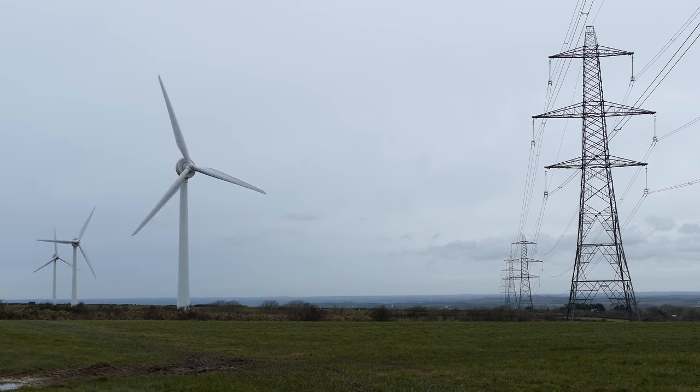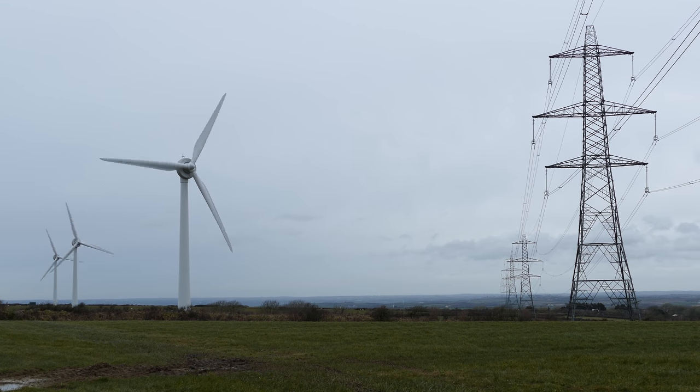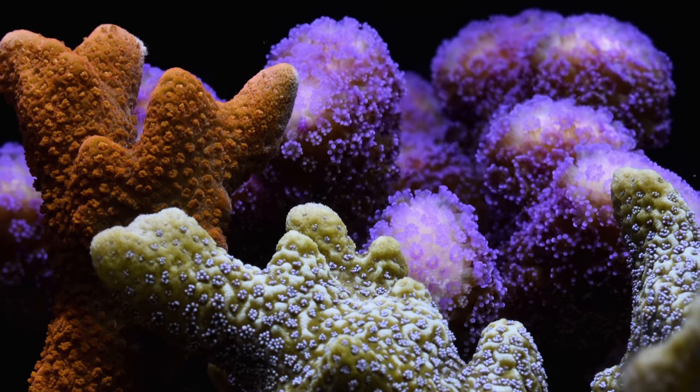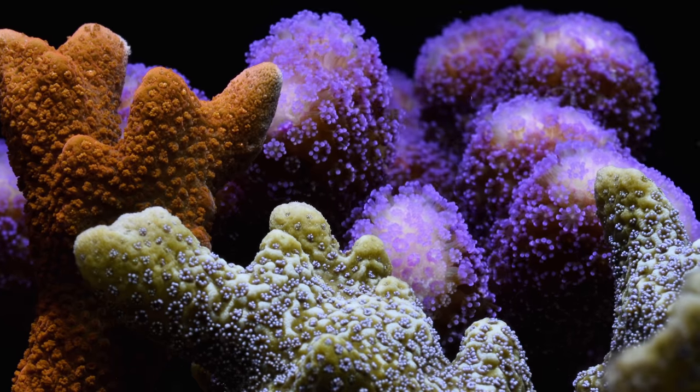If we change our old ways quickly, we may be able to turn the tide. And perhaps we can save some of our planet's precious coral reefs.